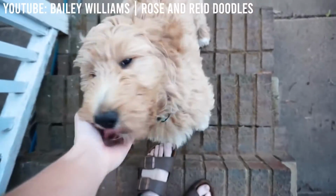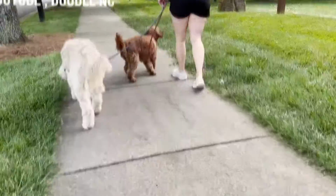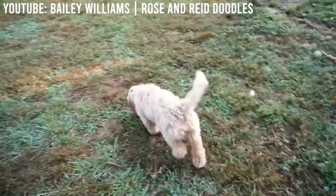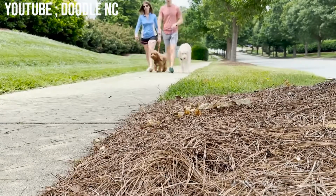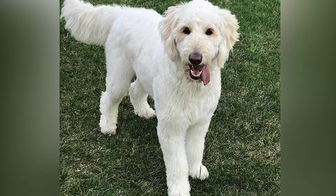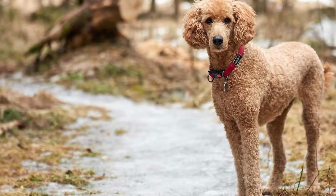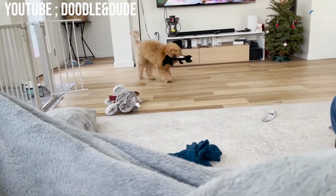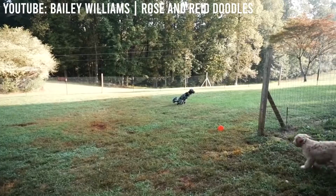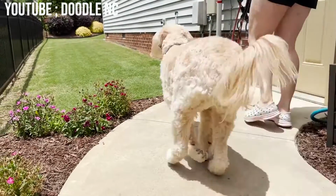in their generational name. The number 1 refers to the first generation offspring between a poodle and a golden retriever. Simply put, F1 means the first filial generation of offspring of specifically different parental types. The F1 Goldendoodle is a hybrid cross between a purebred golden retriever and a purebred poodle, which creates a first-generation F1 Goldendoodle that is 50% golden retriever and 50% poodle. In other words, an F1 Goldendoodle will be half poodle and half golden retriever by genetics.